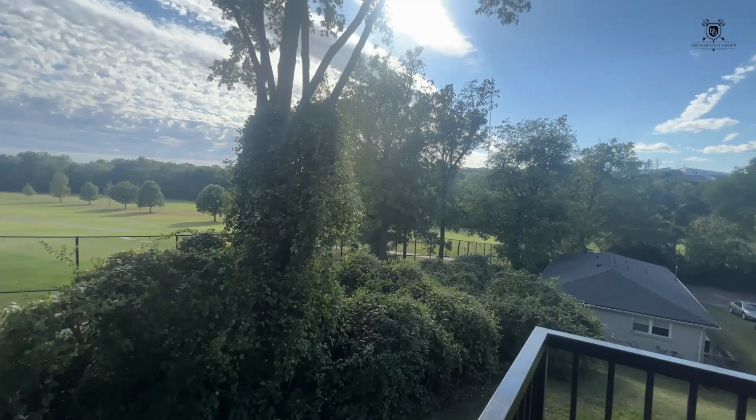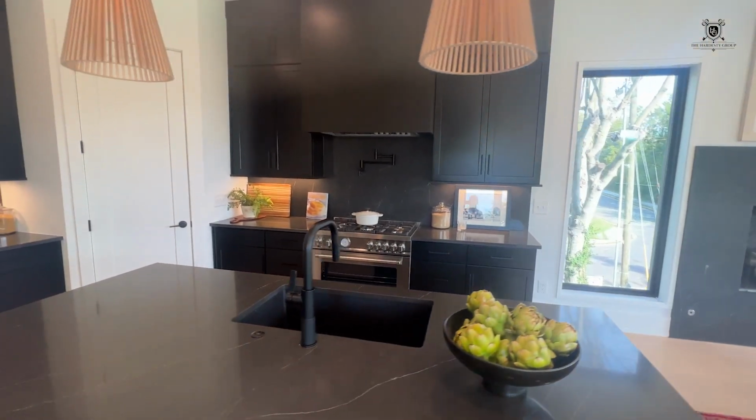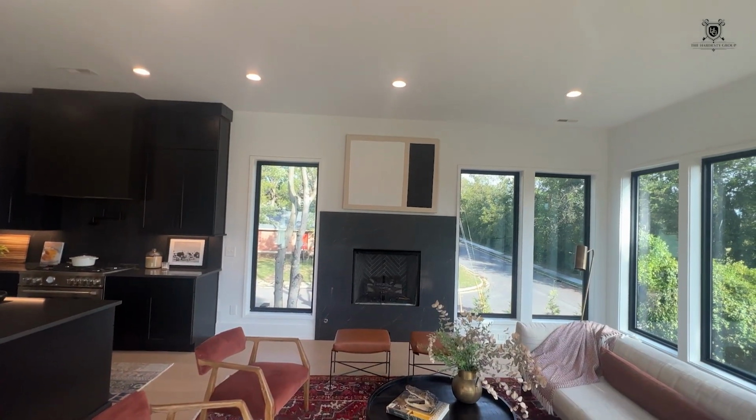I love the layout of this one too. You have a lot of outdoor space on each level. My favorite is probably the very top level with that outdoor space where you can see the golf course. Stay to the end to see that one. And this one it also has this stunning chef's kitchen, 10-foot ceilings. You have a gas fireplace on this one. You have the 6-inch white oak floors, which I love.